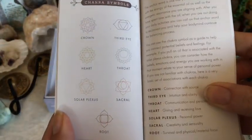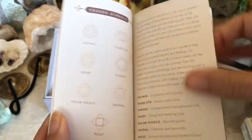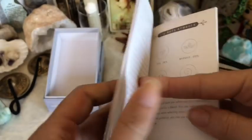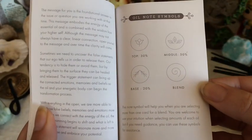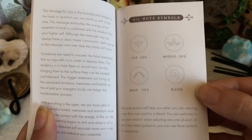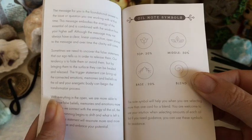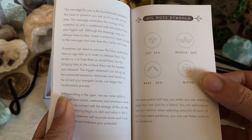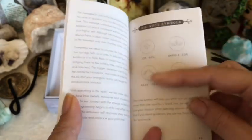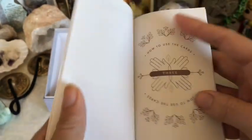And so if you need a little help with what the chakras look like, they're symbols, you can refer to this. And here we go. Your top note, middle note, base, and then if it's not an oil, it'll be a keyword. It means this needs to be a blend, and then you can pick through cards and make your top, middle, and base note in order to create this blend.